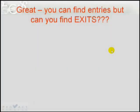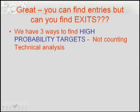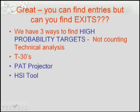All right, great. You can find entries, but can you find exits? We have 3 ways to find high probability targets, not counting regular old technical analysis. And the more you know about technical analysis, the easier it will be to trade our charts. We have T30s, we have PAT projectors, and we have an HSI tool. So let's look at each one.